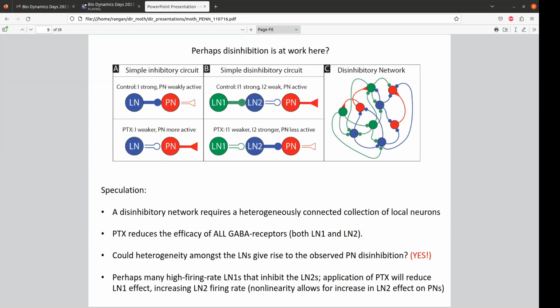Okay, so that's possible. Maybe you could entertain that hypothesis. You could imagine something like that could occur, but there are two small issues with this idealized cartoon. The first issue is that we don't really have a network this simple inside a glomerulus. Instead, we have an interconnected network of local neurons and projection neurons, something more like what's shown over here in panel C.